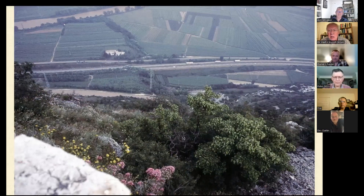And if you stand on the edge and look over into the valley, this is what it looks like. It's not, you're not going up and down there unless you have a parachute, I think.